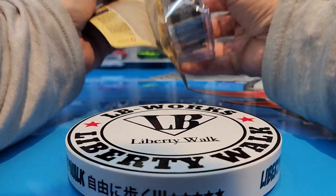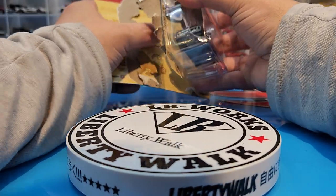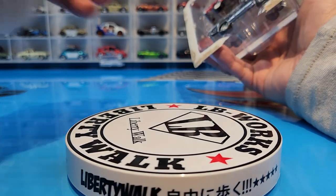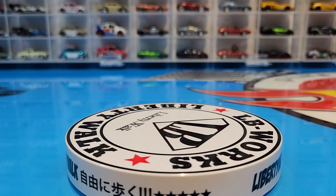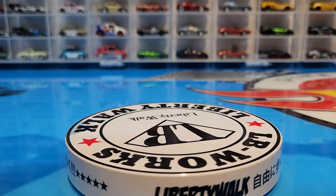Now, I'm not one to complain about scale. I usually don't, I'll be honest with you. Scales don't usually bother me, but the old Johnny Lightnings, the scales used to bother me because they were just scaled too small. I don't like when something is scaled way too small.